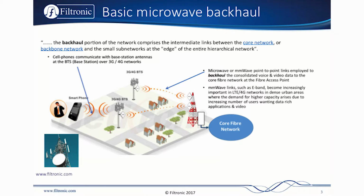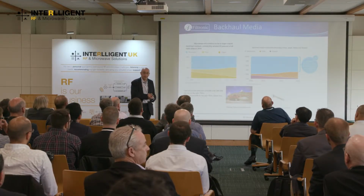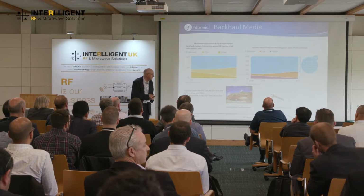I'm not talking about the access bit. I'm not talking about how smartphones talk to base stations. I'm talking about when you look at a base station, you'll see a dish usually, and that dish will be backhauling microwave data into the core network. Now you might think all of the backhaul is done with fibre, but that really isn't the case. Well, certainly not in most of Europe.